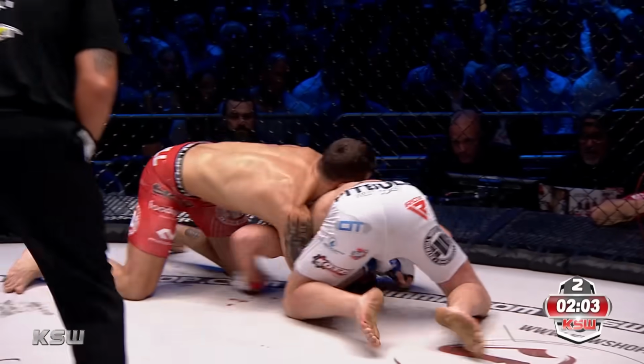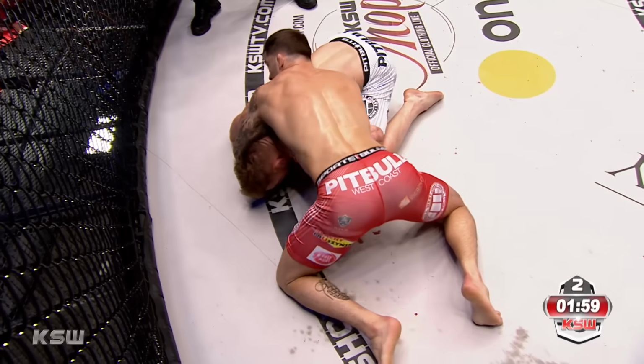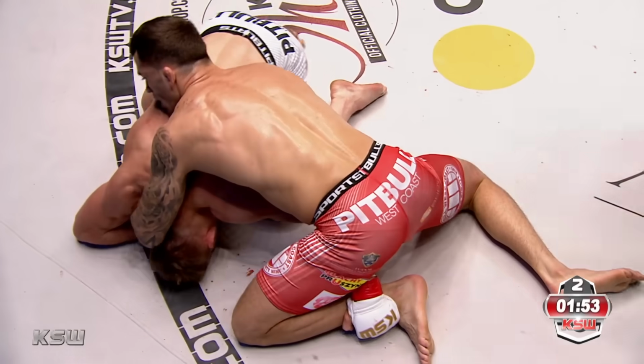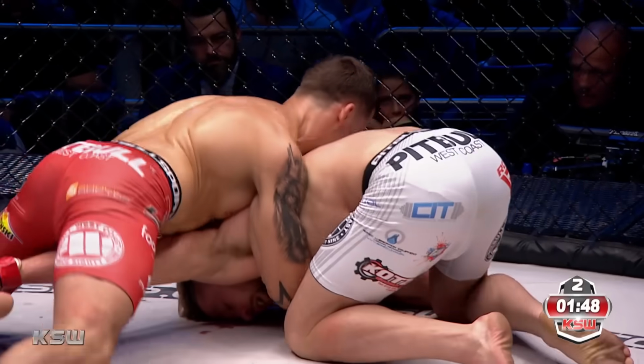He won't let go of that. Yes, he has. He slipped it. And Soldic searching now to advantage himself. Dricus was driving him to the fence. Soldic knew that and tried to make sure he snapped him down. He's going to go for that choke. He's got that front headlock position.